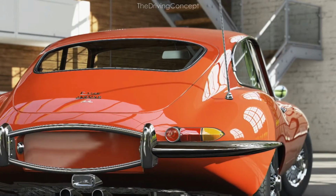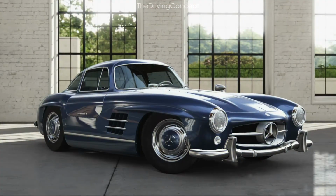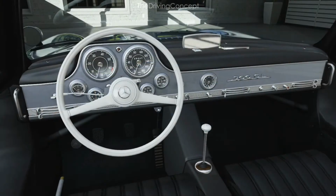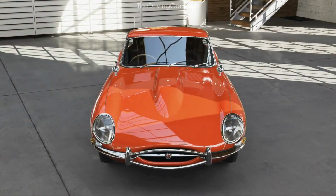Close your eyes and you can see the Mediterranean glinting down below. Hear some gentle jazz playing in the background. Was there ever a more beautiful GT than the Mercedes 300 SL Gullwing? Well, yeah, there probably was, the E-Type Jaguar, but the Gullwing is more famous.